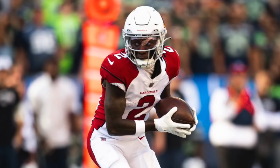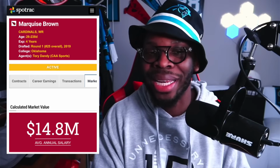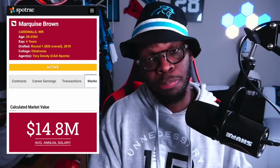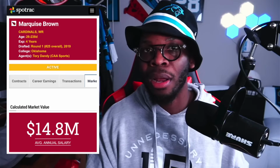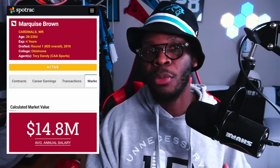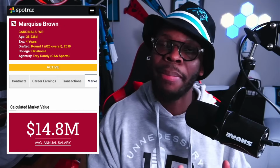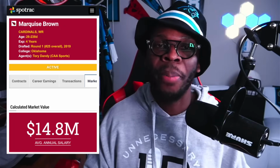The first one there is going to be Hollywood Brown. Now, Hollywood Brown's Spotrac value is sitting at approximately $14.8 million. That's pretty affordable for Hollywood Brown. It depends what you like. If you think he's just a smaller deep threat who may not be worth that money, or you may want something a little flashier, who knows? But this may be a little more realistic for Carolina in terms of price range, and a guy who may be open to moving around, coming back to the East Coast, of course.